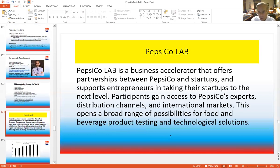Something else that Pepsi does is called Pepsi Lab. I'm just going to read this for you. Pepsi Lab is a business accelerator, offers partnerships between PepsiCo and small startup companies, supports entrepreneurs in taking their startups to the next level. Participants gain access to PepsiCo's experts, its distribution channels, international markets. Opens a broad range of possibilities for food and beverage product testing and technological solutions and acquisitions by PepsiCo. It's a brilliant move. This is brilliant.